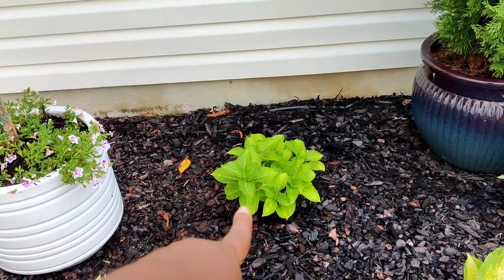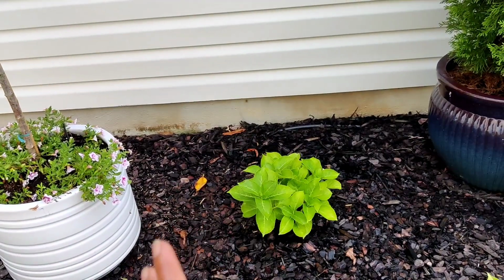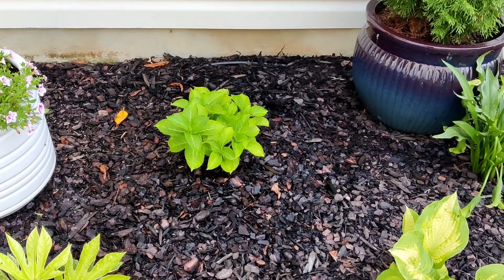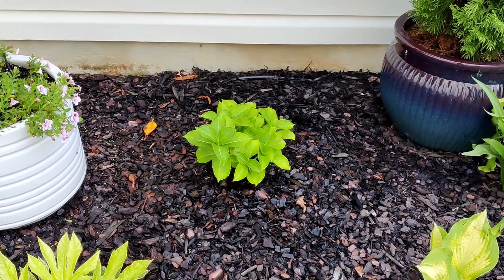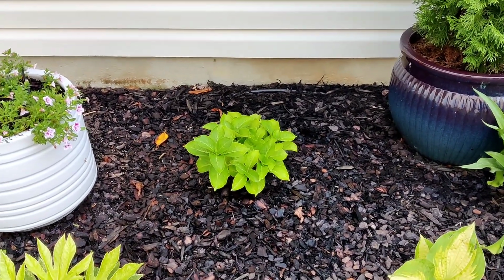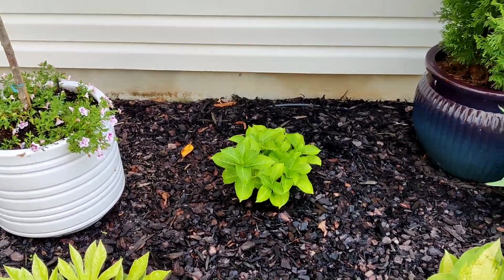Behind that is a hydrangea. This one blooms white, large flowers. So this is a macrophylla, but I pruned this one so hard, you guys. I didn't even get any blooms this year. So it'll probably bloom for me next year, which is fine. I'm just enjoying the nice lush green of its leaves.